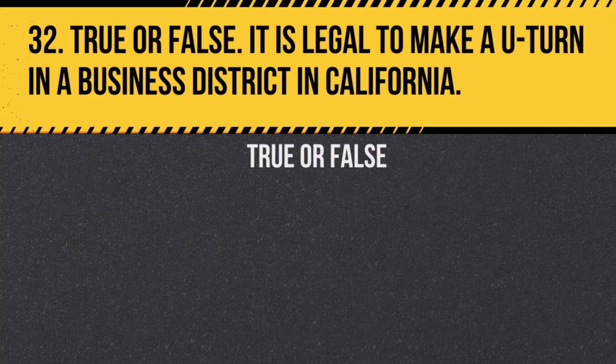Question 32. True or false? It is legal to make a U-turn in a business district in California. Answer: false. In California, U-turns are generally prohibited in business districts unless otherwise marked.